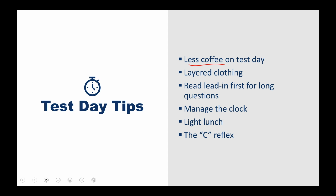Now, depending on where you're at, depending on the pandemic situation, you need to check on your Prometric situation. Obviously, early on in the pandemic, a lot of people had their exams canceled, and it was a major pain in the butt. Things are a little bit better these days, but you've got to keep an eye out for that. Wear layered clothing, because you're in an office environment, and a lot of times it's going to be cold, but rarely can be warm as well. So dress comfortably, so you can adjust.